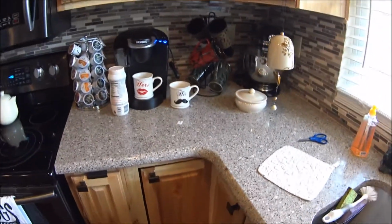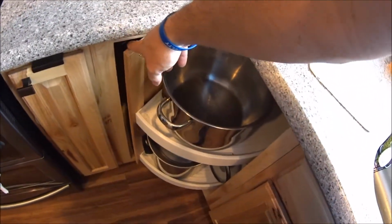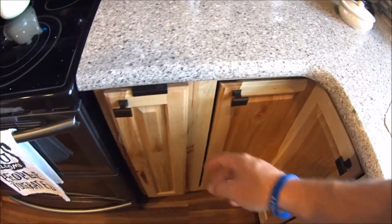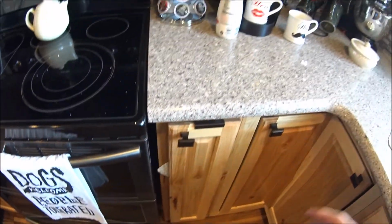But we have this little Lazy Susan deal. That's neat. And it spins all the way around. This would be for your pans, stuff like that.